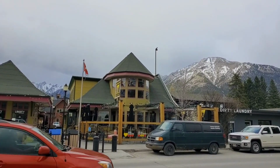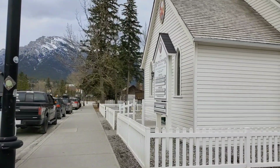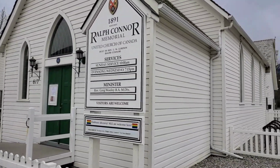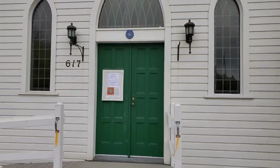The Grizzly Paw is the famous restaurant, and I think this is the church. It's 1891.